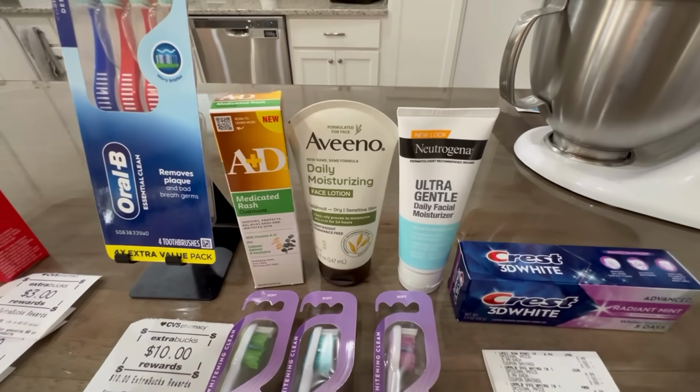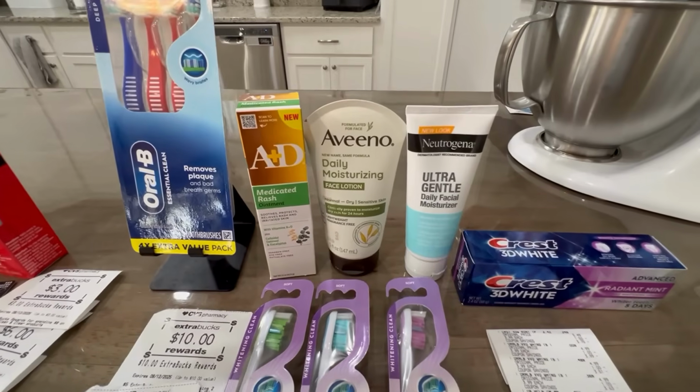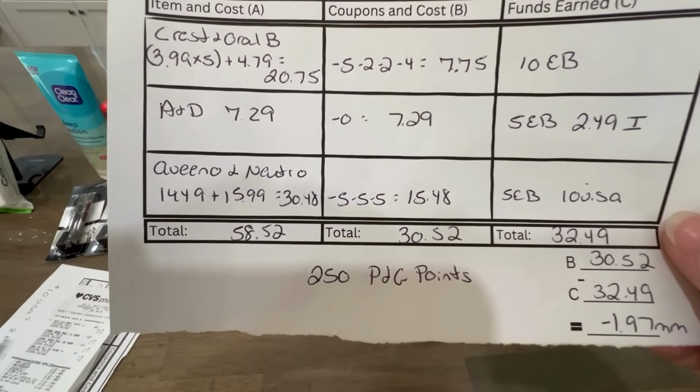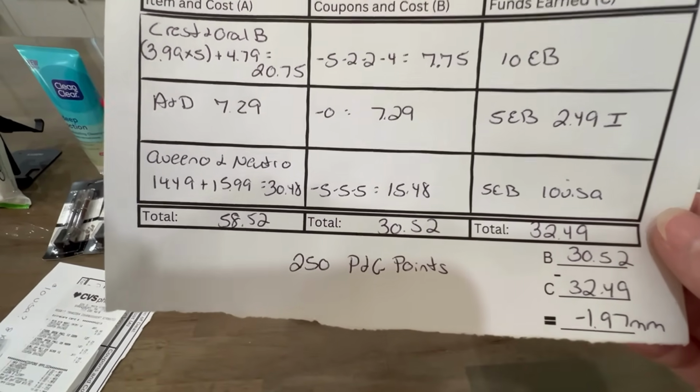And then I also had $5 off of $20. The Activate Rewards promotion does not care if you use coupons. They're going to look at the cost of the item prior to the coupons. So it is $14.49 for the Neutrogena and $15.99 for the Aveeno. So it's $30.48. So you're over the $30 mark to get that $10 Visa back.